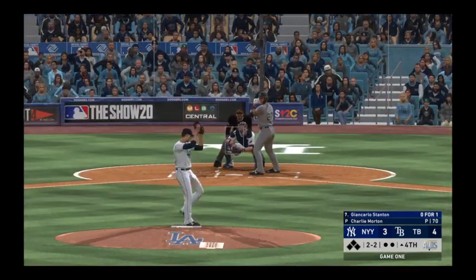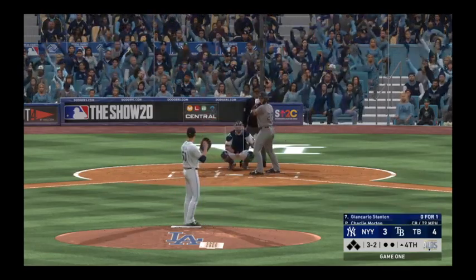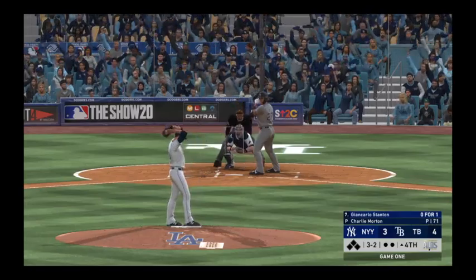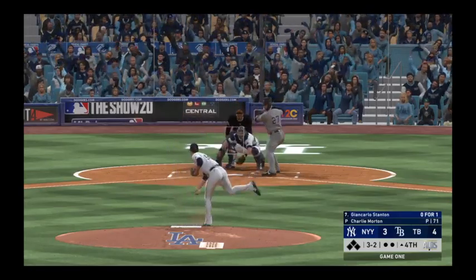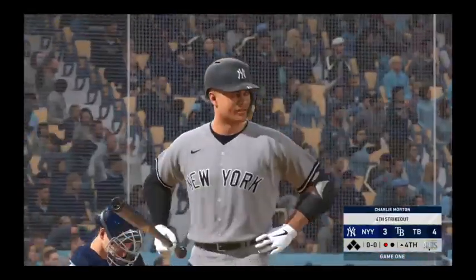Here now the 2-2. Three balls, two strikes. Now a swing and a miss, and Stanton is down on strikes for out number one.